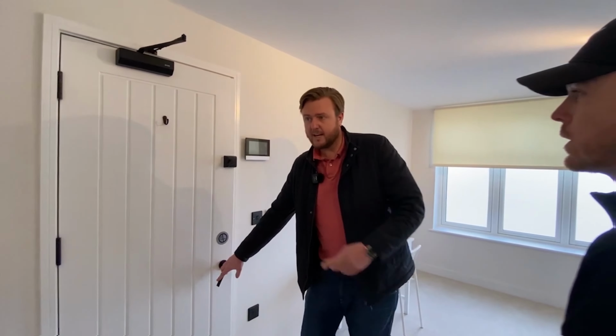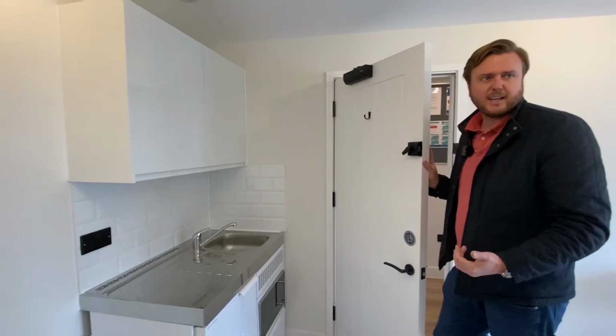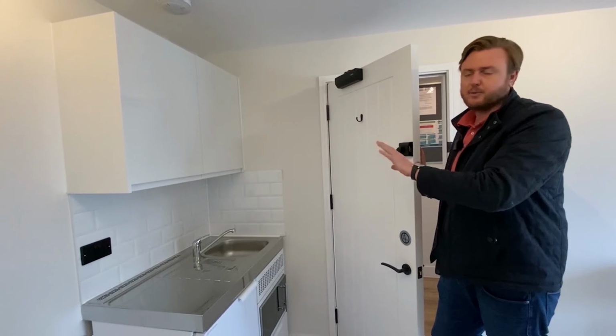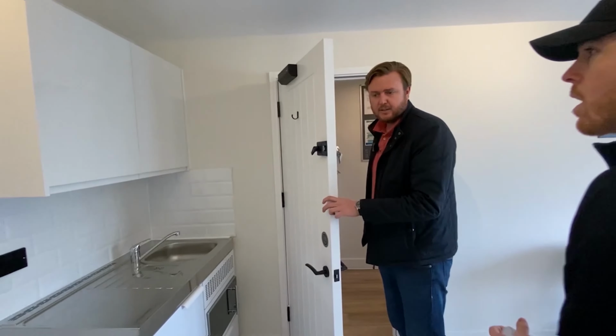Yeah. And again, these storage cupboards, I put shelves in the last one, and when I went around and saw a few of them after like a year or two, they had stuff everywhere. So I thought this time just put the 1 metre wall cupboards up, and they can sort of hide it all away, all their condiments and bits.